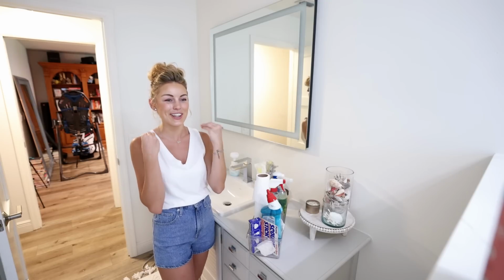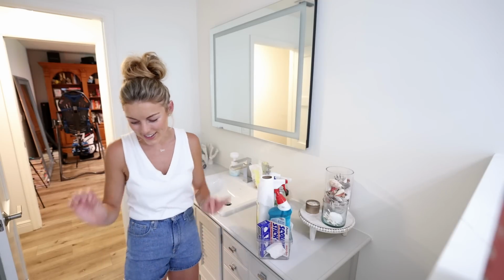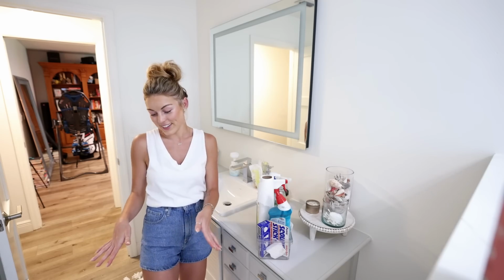We are so close to finishing this deep clean, and I love that every nook and cranny is gonna be clean. Huh, Ollie? He's been under my feet all day.